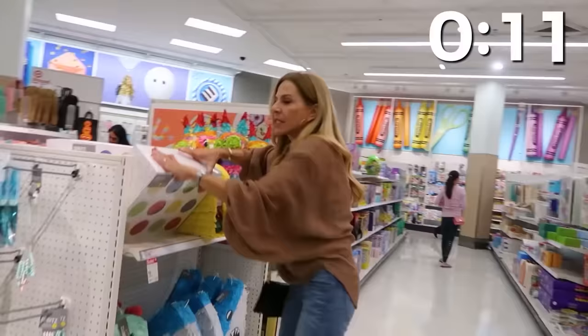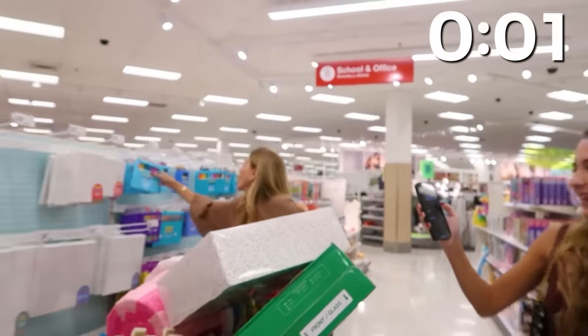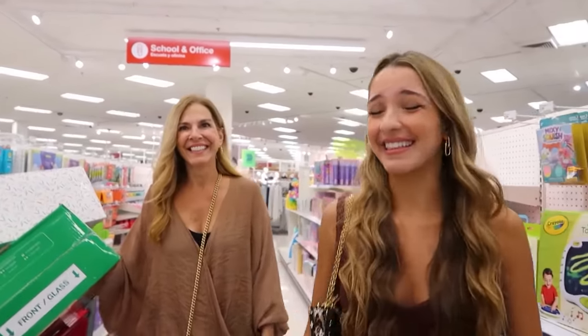Oh, my gosh, we got Mickey. They love them for Halloween. They can paint them. This puzzle. They are going to love. Three, two, one. Oh, my God. I mean, I'm happy for your students. They deserve this. I did a great job. You did. All right, let's check out.